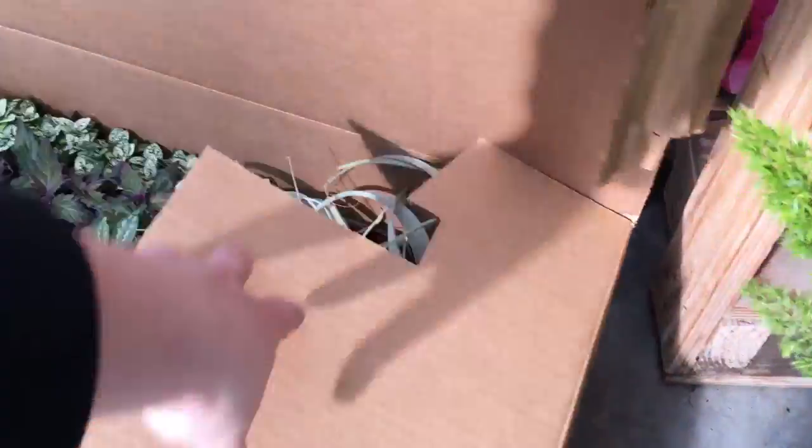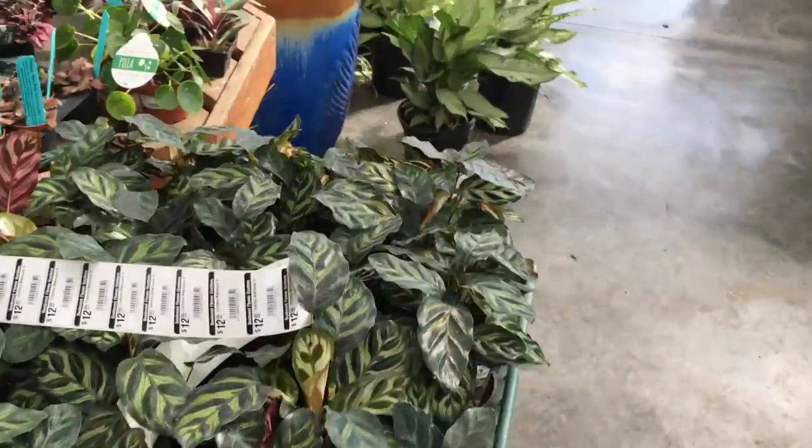Air plants. Okay, I'm gonna put that back down so nobody knows that I was in there. Okay. No, she's cool. She understands. I wouldn't think that she would. Yeah.